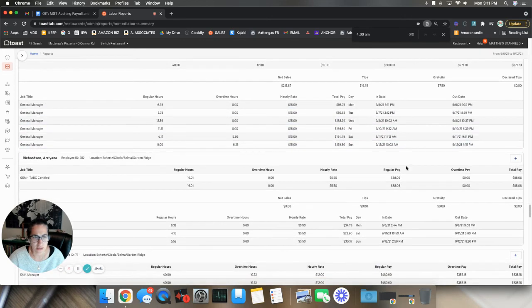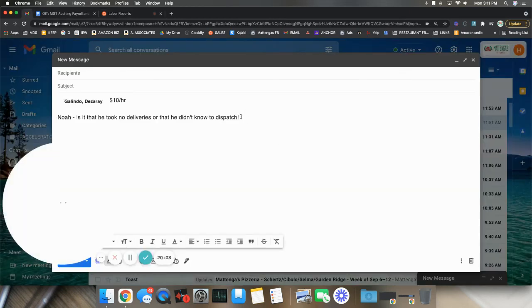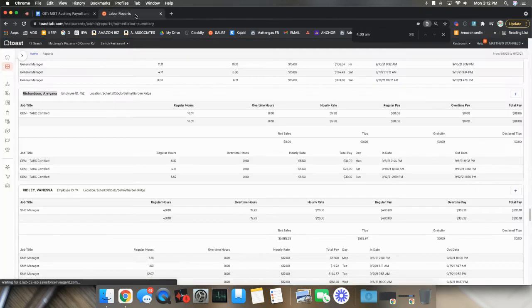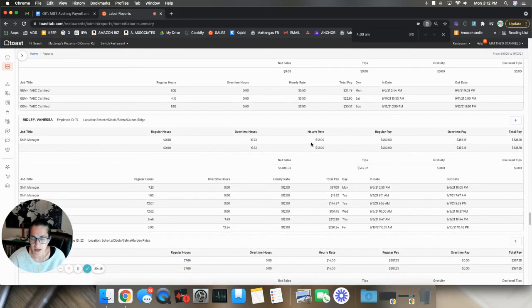I was just curious, just a second, Ariana, 550. That's really high. So is it that she can also drive, or what's going on with her rate? Because I think the higher rate is 450, but if you have TABC, 50 cents more, I don't know. I would just write it down, what's going on there.